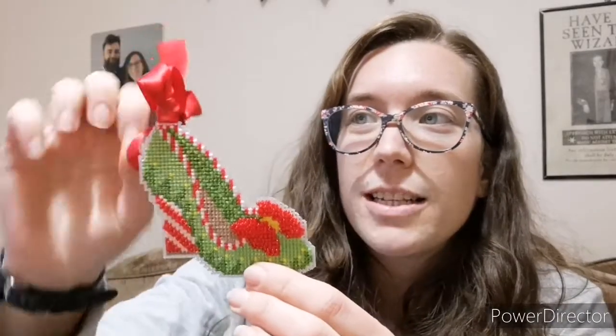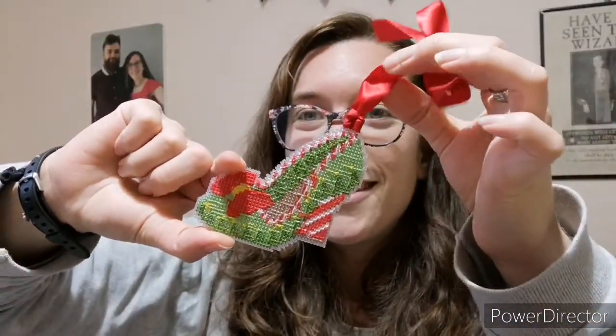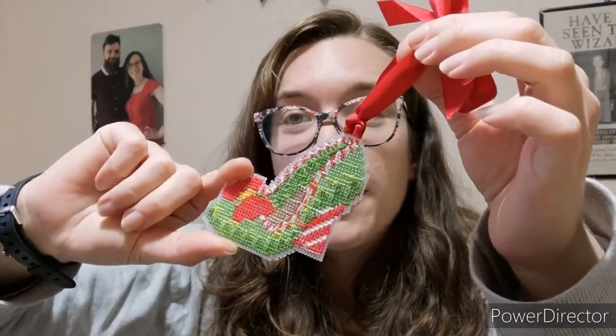So that's Charlotte's beautiful shoe. I hope she loves it. Hope she puts it on her Christmas tree. And normally when I stitch on canvas, I back it because I think it looks tidier, but I didn't because I think that that's worthy of looking at, to be honest. I mean, that's not bad, is it? Oh look, you get to see it without my face being in the way.